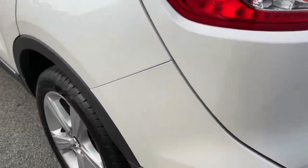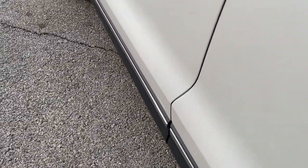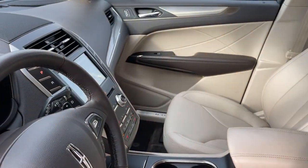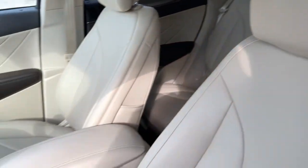These are just some of the great options this vehicle comes with: keyless entry, heated mirrors, remote engine start, power passenger seat, keyless start, satellite radio, power liftgate, backup camera, multi-zone AC, Bluetooth connection.